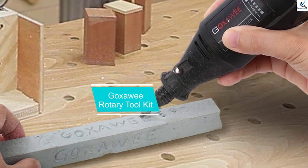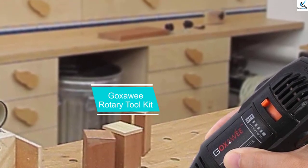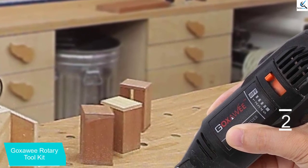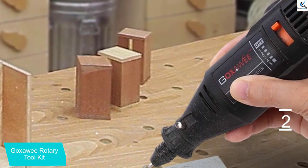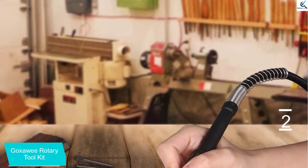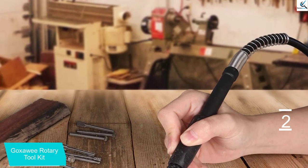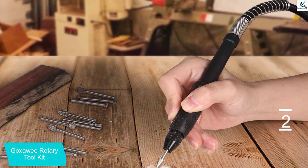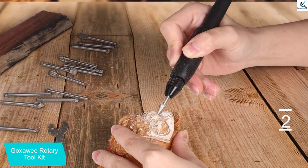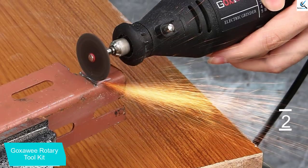At number 2, we have Goksui Rotary Toolkit. Whether it's for crafting, metalworking, or woodworking projects, the Goksui Rotary Toolkit offers an affordable way to get to work. More than 100 attachments and accessories come with this handy tool, so users can tackle stone, glass, or metal engraving, cutting, wood carving, model making, metalworking, and more. It features a 1.3 amp motor that generates speeds between 8,000 and 30,000 RPMs.